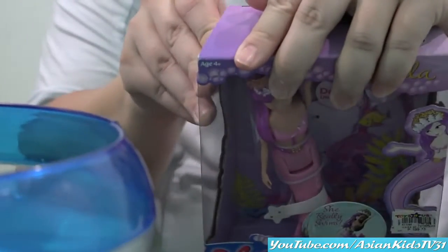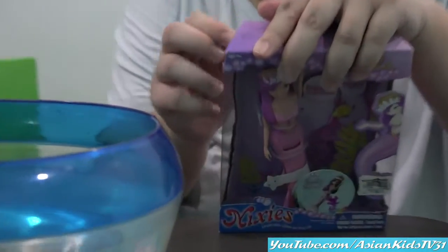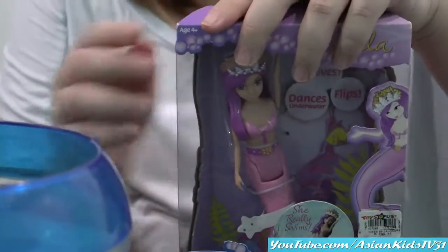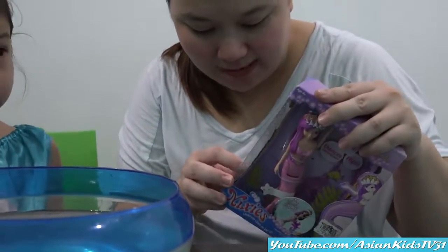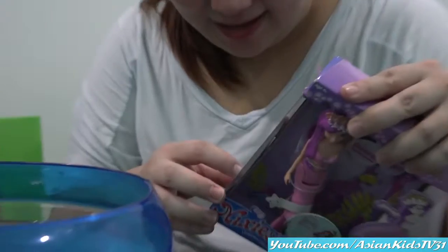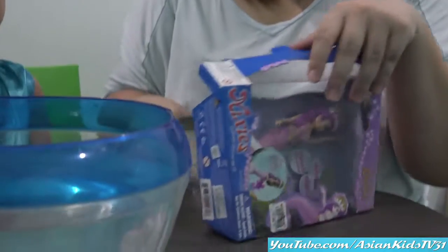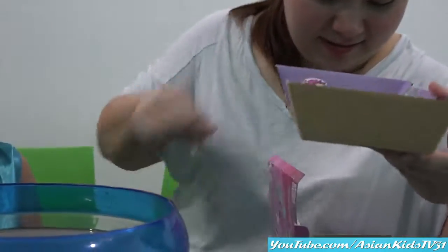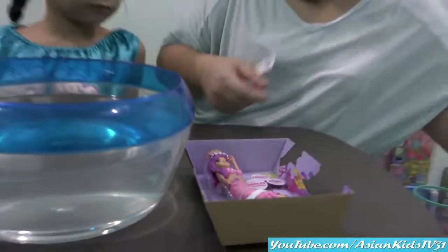Nice, cute toy for a cute baby like Adriana. Yay! Nice! It's a pink toy! Wow! It dances! It dives and it flips. How cool is that? I can't wait, Mommy Ivy. I can't wait. Almost. Almost ready. Almost? Yes. Okay, kids. It's ready. Yay. A mermaid. Inside this cute box for girls.